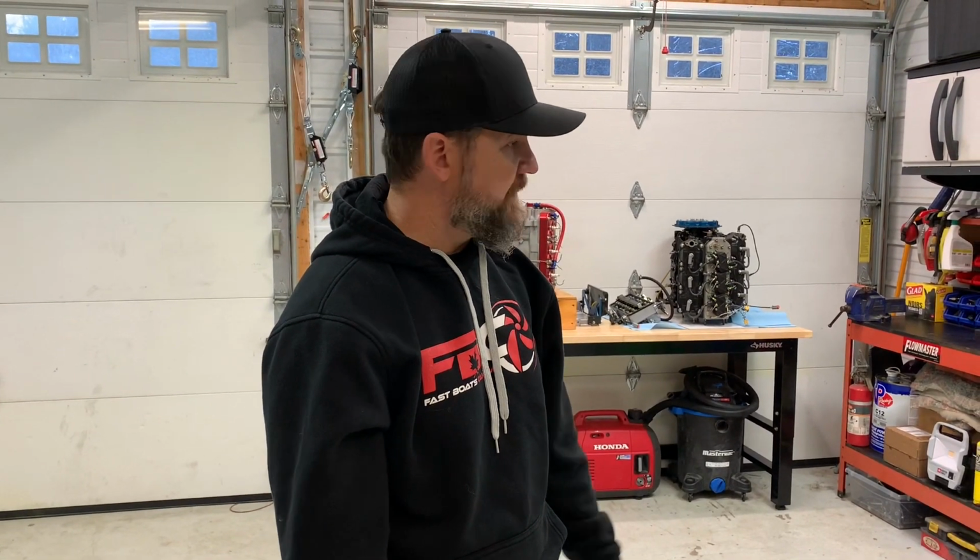Even if you have a single car garage, you can organize your toolbox and your stuff down one side, put stuff away in certain areas, pull it out just as you need it, and you can make that work. So anyways, this is it. This is all we've got. It's not super exciting, but I thought I'd give you a little bit of a show around and see what we're working out of.